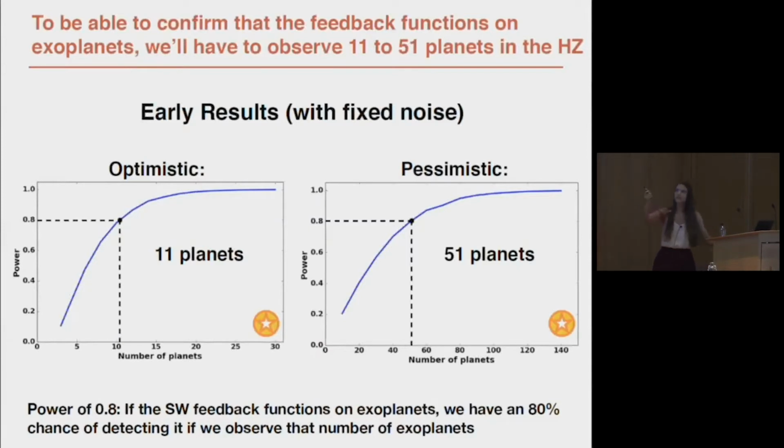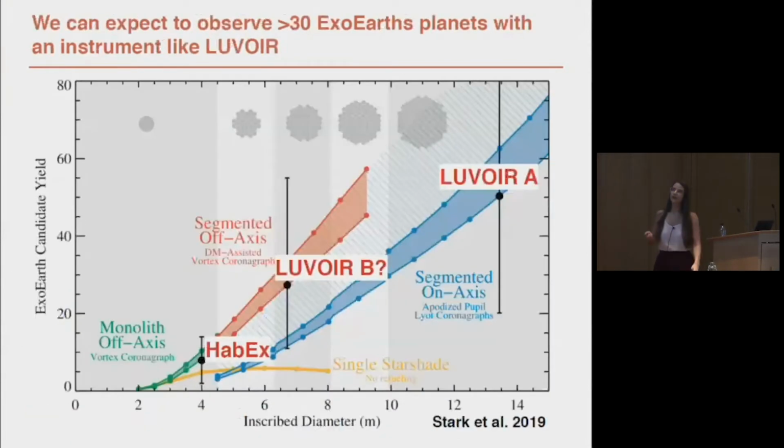Okay, but are these values reasonable? They already give us somewhat of an idea of what we can expect. To answer that, we looked at some work from Chris Stark, who estimated the candidate yield for exo-Earths using different future generation instruments. If we look here at HabEx, it's a pretty small mirror, and because of that, we'll likely only be able to detect about 10-ish exo-Earths. That's not ideal to do any kind of statistical study, which makes sense because HabEx isn't really being thought of in that way.